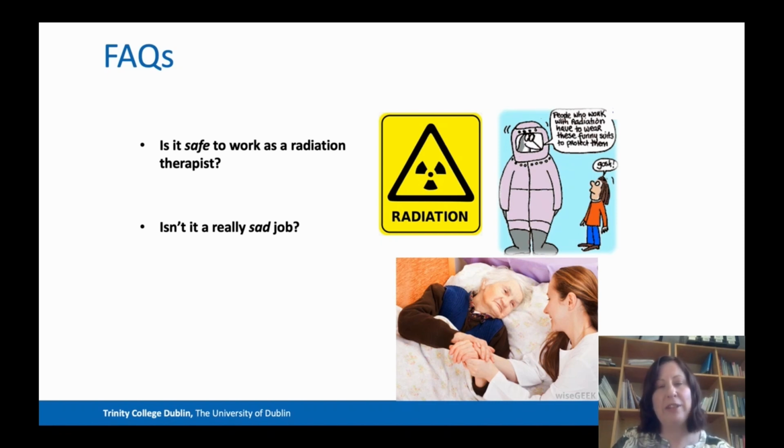And another very common question that we get asked is, isn't it a really sad job if you're working with patients with cancer all of the time? And of course, there are occasions when it can be very, very difficult, and it can be emotional because we do form attachments with patients, and sometimes when their outcome is not going to be positive, it is really difficult. But the one thing that I will say is that it's a real privilege to be able to help patients at what is probably the most difficult and vulnerable time of their lives. And that gives a huge sense of job satisfaction. And I don't think there are too many careers that you can actually say it's a privilege to work in. But this is certainly one of them.